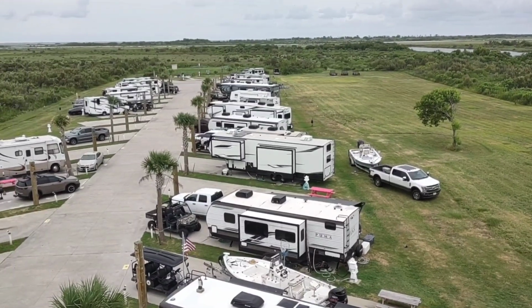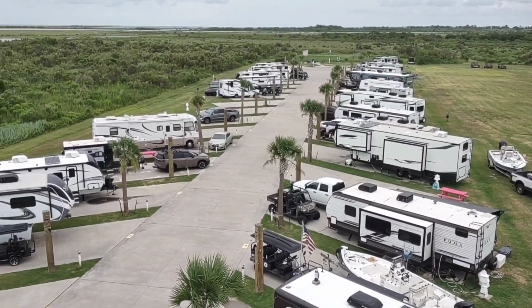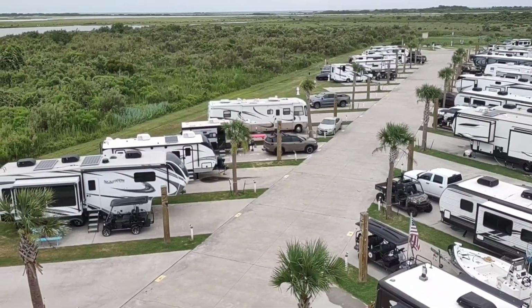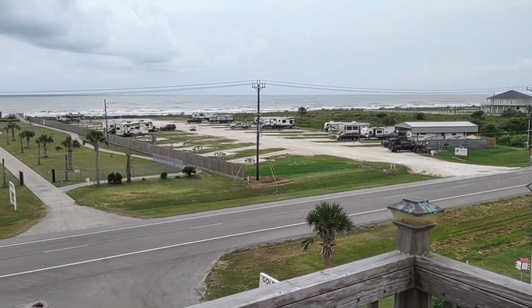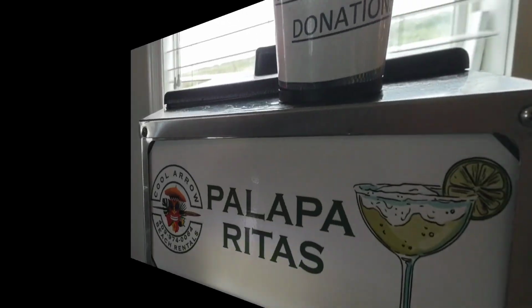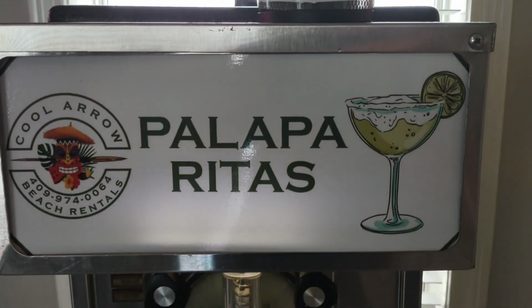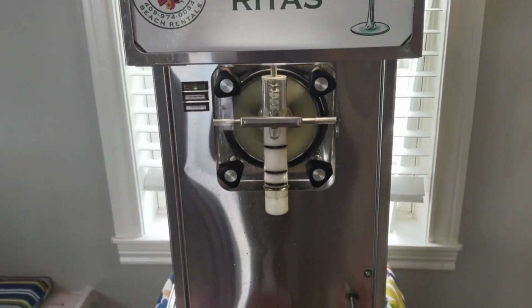Now, we felt like the owners of the Palapa Resort are their greatest asset. They were very friendly and very hands-on, and they were always around to answer questions and see if there was anything extra that they could do to make our stay any better than it already was. And having a frozen beverage machine by the pool area was an added plus as well.